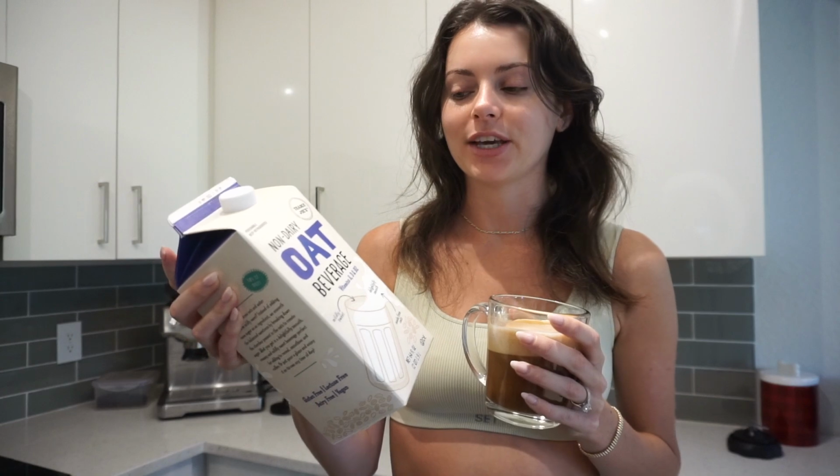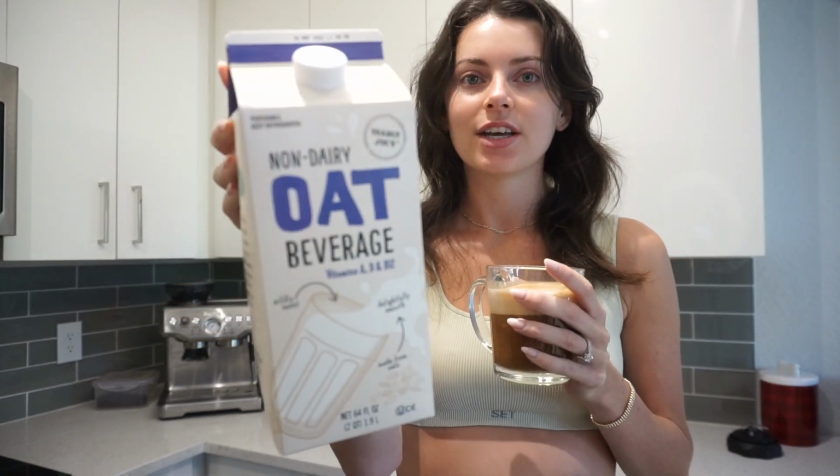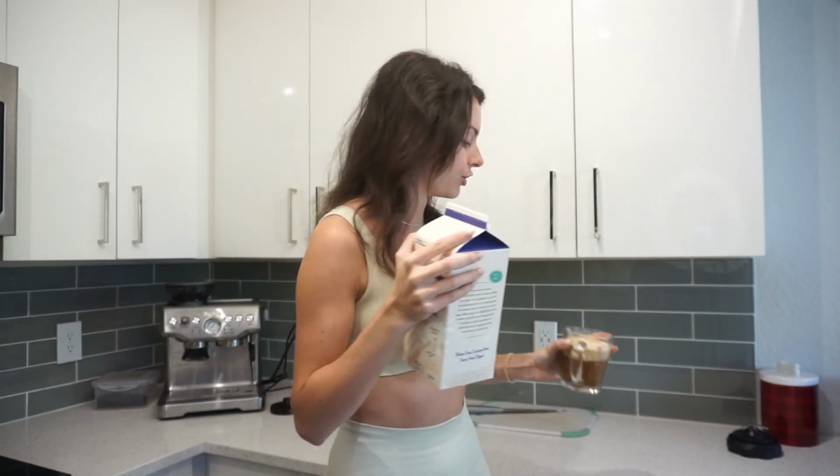I'm not really dairy free at all. But I do like using oat milk in my coffee. I just really like the taste of it, and I try not to have too much dairy. I don't allow myself to really have milk, but I'll have the occasional tablespoon of yogurt or a little bit of cheese on something. But I'm definitely not dairy free by any means, but I do like oat milk, and this is just the Trader Joe's one. The other good one is Oatly. That's a really creamy one that you can get, I think, at any grocery store.